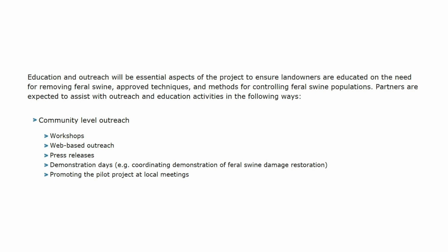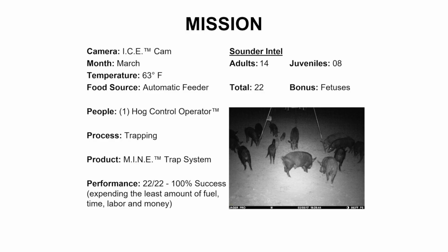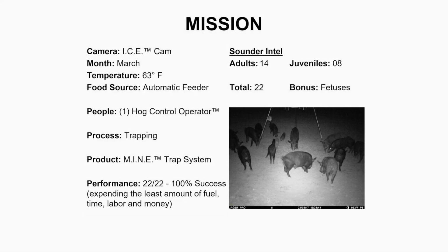We covered the government parameters of the project, but what is a definition of success? Viewers of this show already know the requirements for a successful project. Trained people must execute an effective work process using efficient products capable of achieving the stated performance standard. The JAGER PRO performance standard is 100% removal of the entire sounder, spending the least amount of fuel, time, labor, and money, which is quantifiable and measurable.